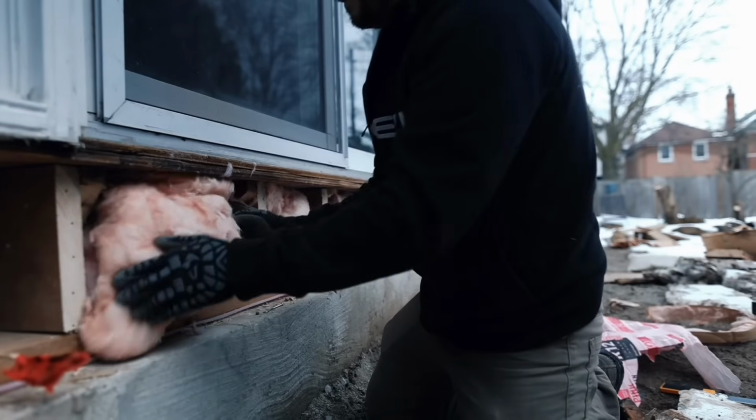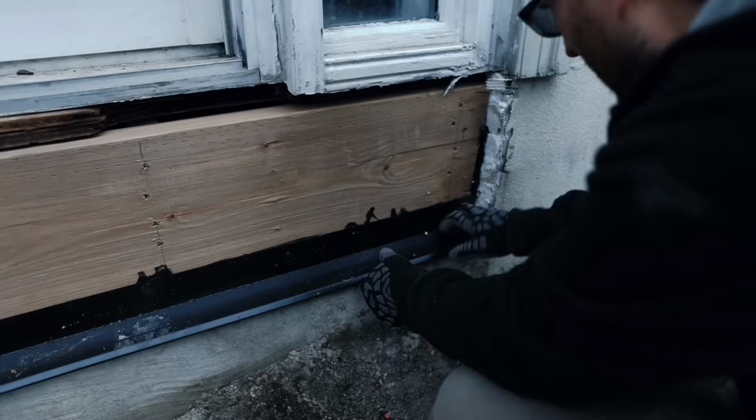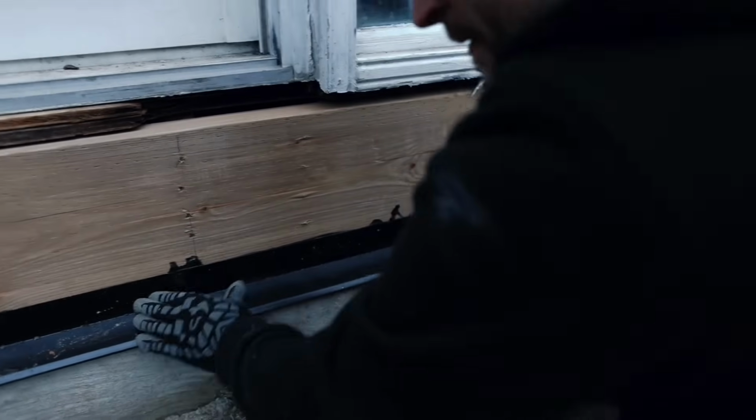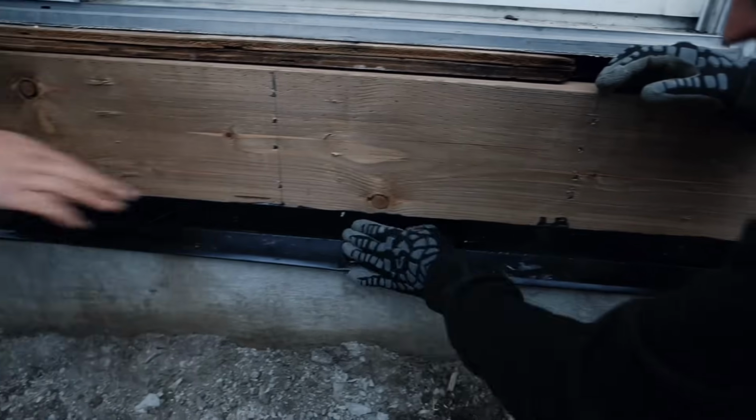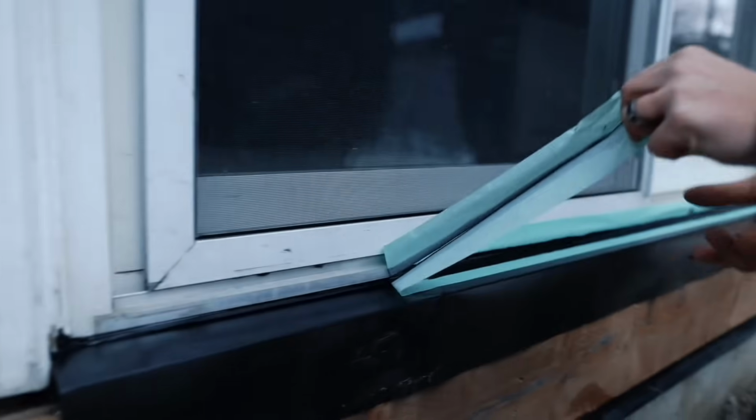The best thing that we can do now is get all of the dirt out of here, get all the limestone out of here, find out how far the rot goes back, possibly sister some new joists in there, bring them out flush, put a new ledger, flash it, get it all sealed up before we put our deck ledger on.